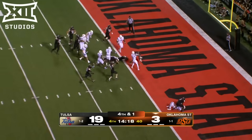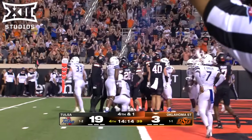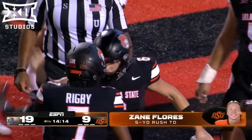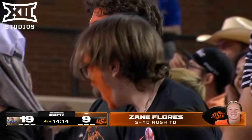Flores keeps reaching. Touchdown, Oklahoma State. First career touchdown for Zane Flores. And the Cowboys will go for 2.